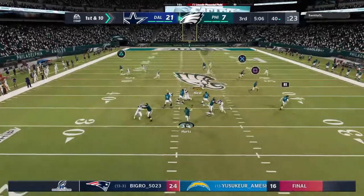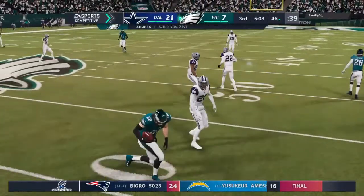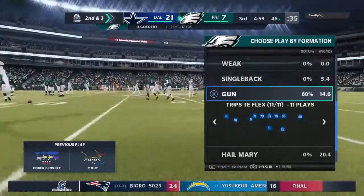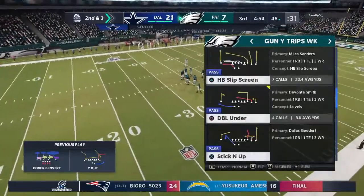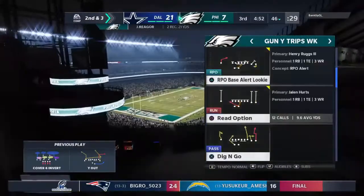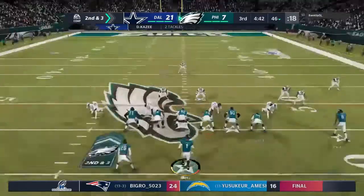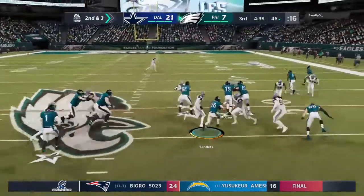Throwing from the gun, it's Hurts. And he will find his man on the outside. And he'll be taken down at the 46-yard line. A seven-yard gain. One of the advantages of zone defense, as I remember it, is being able to see the play develop in front of you. But the disadvantages, when they find those levels where they can hit you with it, sometimes behind the corner and in front of the safety, it makes it tough to defend.